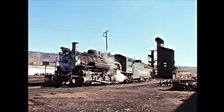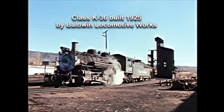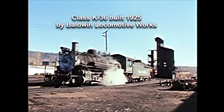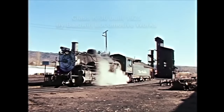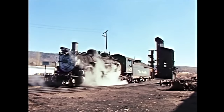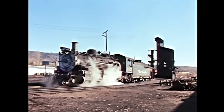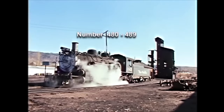This Baldwin Locomotive Works K36 model was one of 10 built for the Rio Grande in 1925. Four of these, including number 483, were equipped with steam lines and signal lines in the 1930s to accommodate pulling passenger trains. The others were used as freight and helper locomotives.